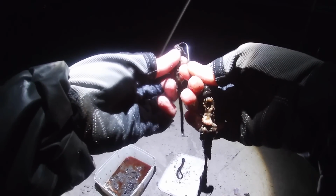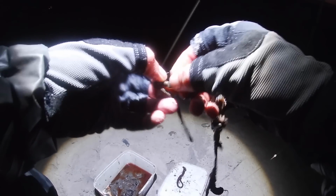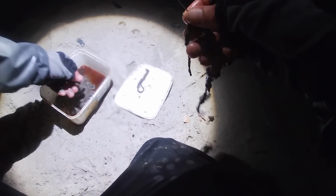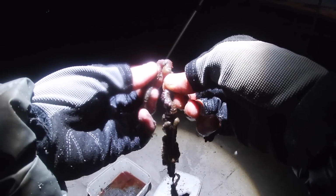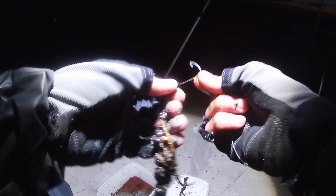So I actually think this may be the last cast because I'm very, very low on bait. In fact, I'm going to put it all on to this. Actually, I'm going to keep one lugworm behind because I still have those gaper clams as well. So I'm just going to keep one decent lugworm behind. And I can always just stick a bit of gaper on if I want to have one more cast. Well, there we have another juicy bait.